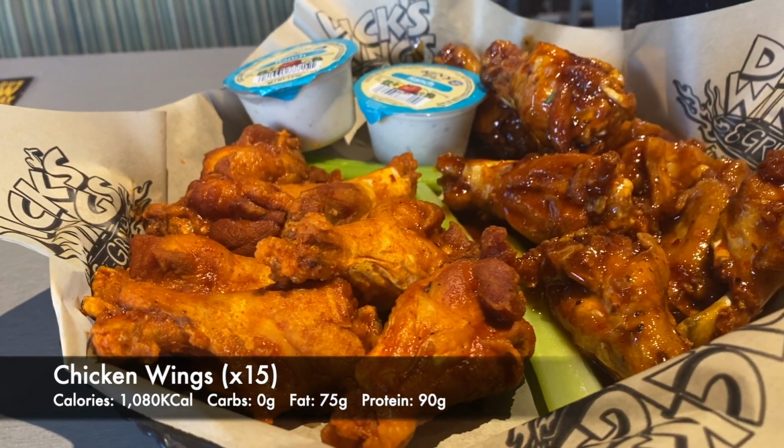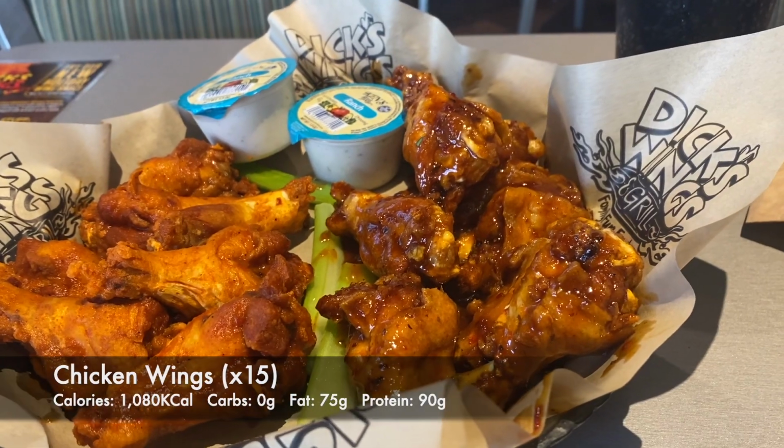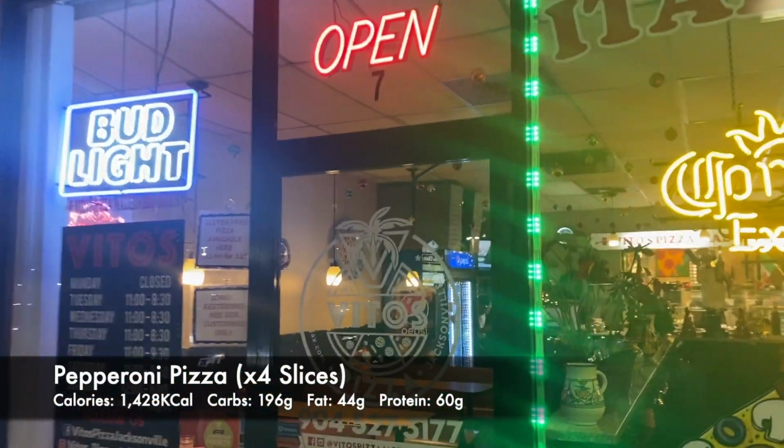Again, you can look at this and say, what is he doing eating wings? But the reality is, I made the choice and didn't get fries here. So it's all about little things that you can do.